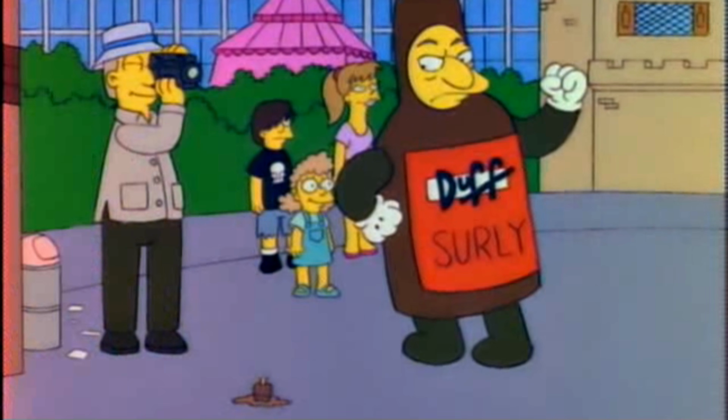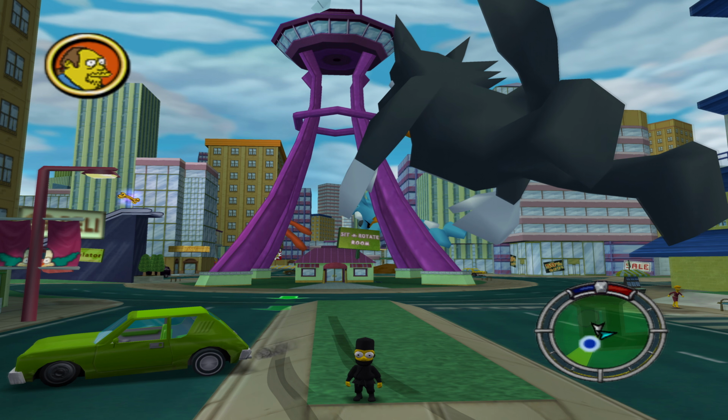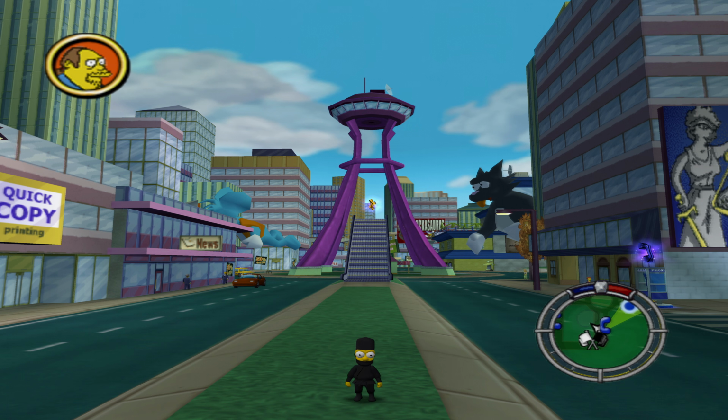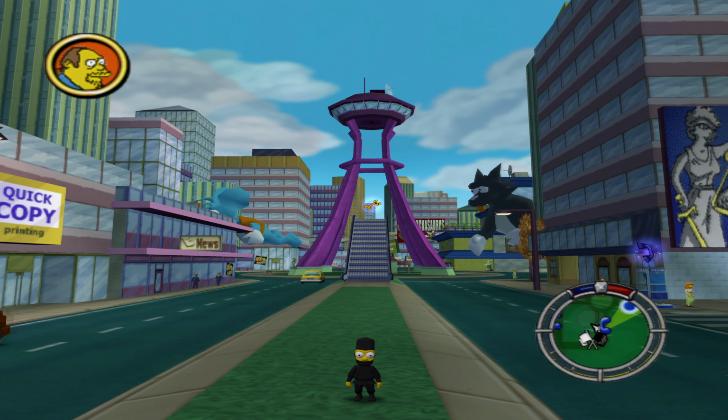One of the centerpieces of Springfield is the Sit and Rotate, which is a clear reference to the Seattle Space Needle. We first see the restaurant in the Season 2 episode, Principal Charming.